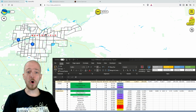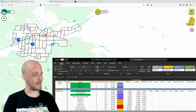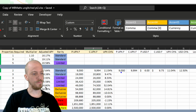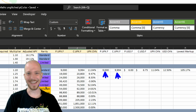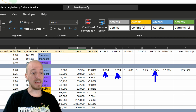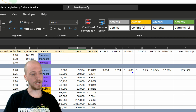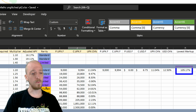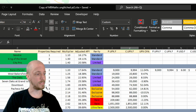And now we can get into the zone-by-zone analytics. This is the fun stuff, right? Looking at Bakersfield first. Bakersfield, the previous UPX floor was 90.00. The current UPX floor, 99.94. Not quite 99.99. That is up 11%. Very nice UPX change there. The $6 floor last week went up to $6.75 for a 12.5% increase there. The lowest markup over in Bakersfield, 105.17%.